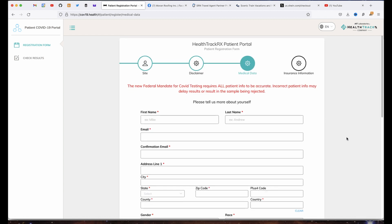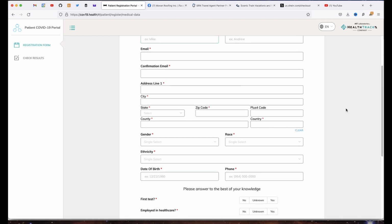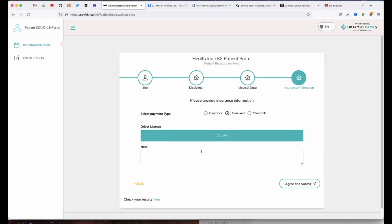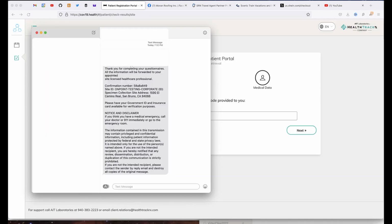It's interesting that they stress that you need to actually use real information, and you fill all this in, of course, and go to the next screen. I did not provide my insurance information. I chose uninsured, and then I uploaded my driver's license. A little bit later, they sent me this text. It includes my confirmation number, which I forgot about when I was doing the actual test.